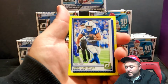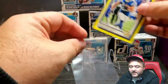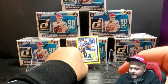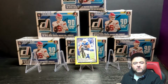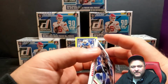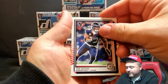Trent Green. Jonathan Taylor, who's having a monstrous year. We're going to sleeve him up. Right now, we'll put him in the number 1 slot. Let's see if he can hold on to that. I'm trying to think how many touchdowns he has as of today. See if we get this in focus a little better. That'll work. Am I crazy? Does he have 14 touchdowns? 8 touchdowns? Just heard the stat the other day.